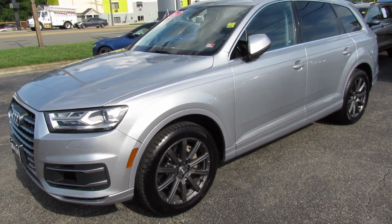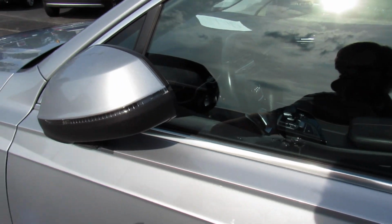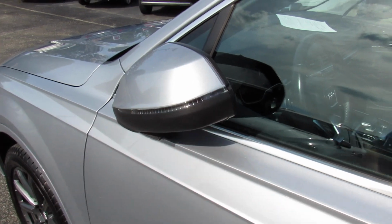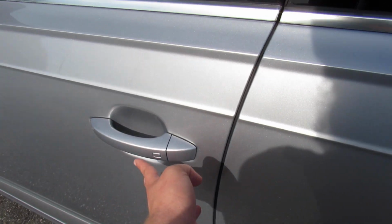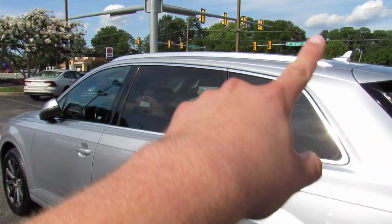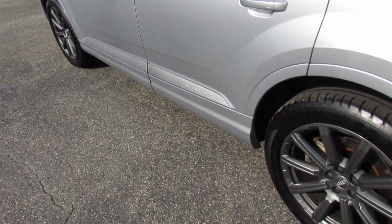Very nice and clean. Outside you can see you do have your body-colored power folding mirrors, of course, with your LED turn signal indicators built in, and they are power folding. This one, obviously, too, is equipped with blind spot monitoring. Your door handles, as you can see, body-colored once again, and they have your intelligent entry built in. Do have some satin silver trim around the windows, and then obviously your tinted rear privacy glass.